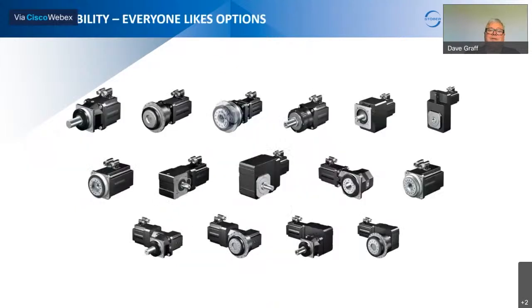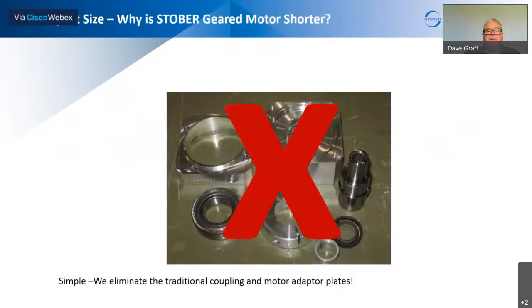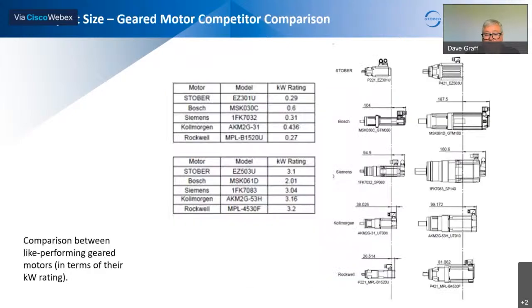And if you start looking at these options, this is just an integrated gear motor with different physical options of right angle and inline and that type of thing, which gives essentially unlimited choices in how we do it, all from one supplier. The compact size is a big deal. Whether you look at any gearbox right now, there is an adapter plate, an adapter and a shaft and a hub and a bearing, and in some cases a bushing, depending on the manufacturer. I throw all those parts away. I don't need them. The pinion of my gearbox goes right into the high-speed gear.